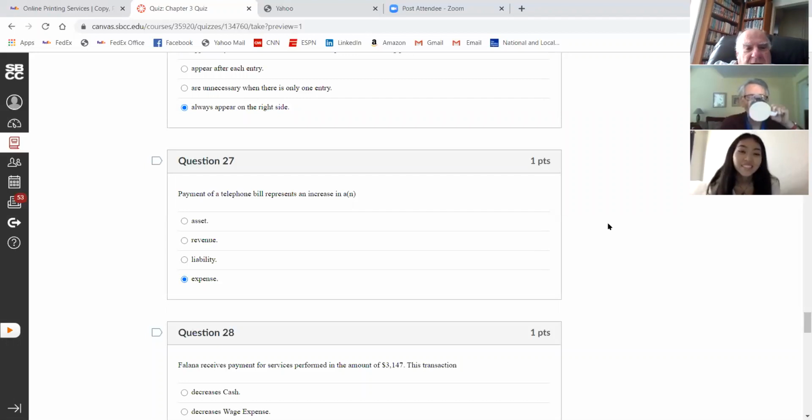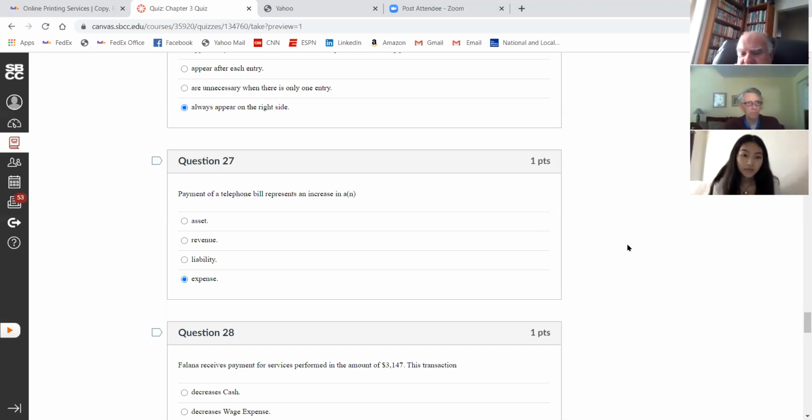Okay. We were talking about the telephone bill, okay? Payment of the telephone bill is an expense, right? Mm-hmm. But if they had recorded that transaction on accounts, the payment would not be the expense. The payment will reduce accounts payable.